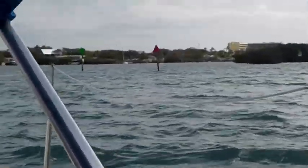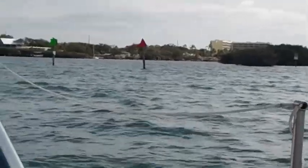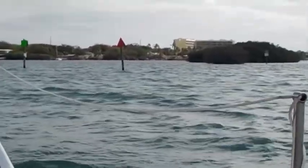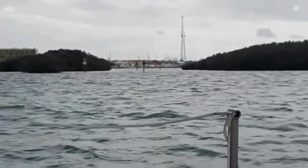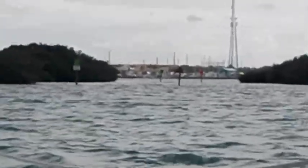Alright, we made it to the community hole harbor. It's a pretty narrow little channel here. Cuts through there. We should be able to toss an anchor.